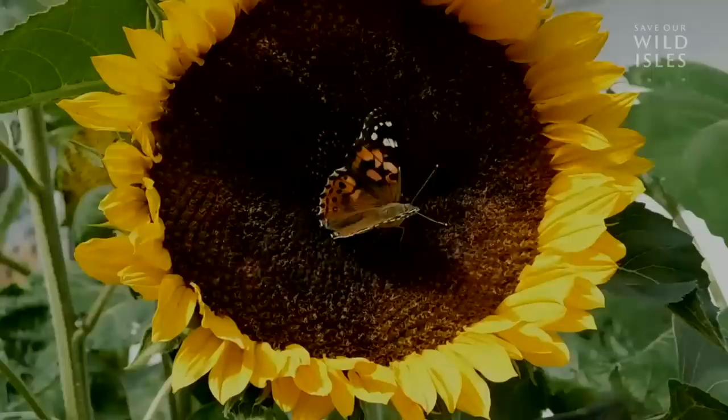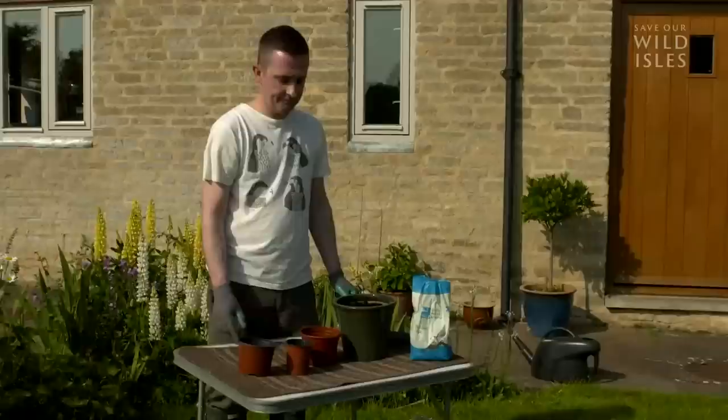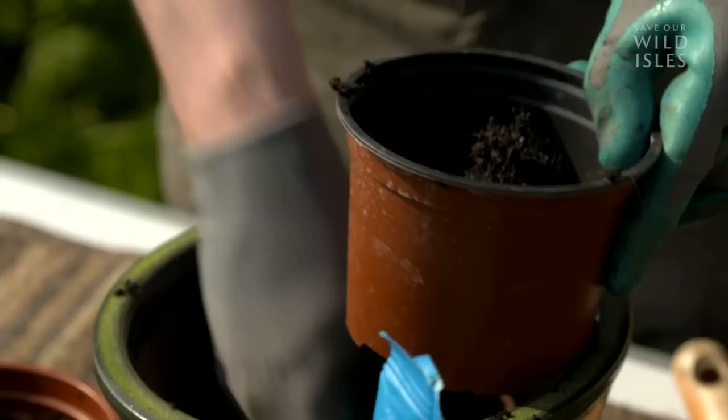Planting sunflowers is a fun activity for the whole family, and one of the easiest ways to provide food for birds in your garden. Feeding birds is a great way to help them through difficult times of year. You can sow the seeds directly into the ground in late April or early May, but it's best to sow them in pots in late March or April to keep them safe from slugs and snails until they are planted out at about 30 centimetres tall.